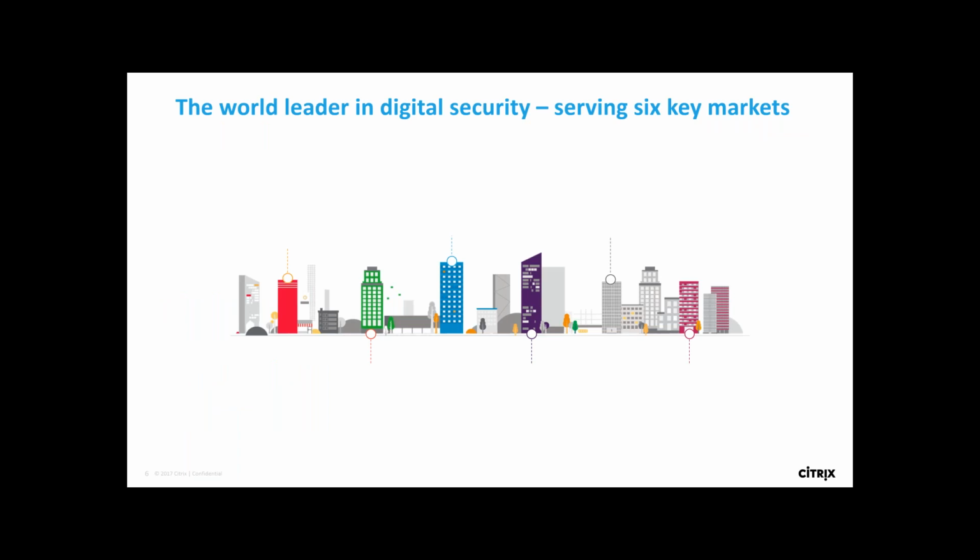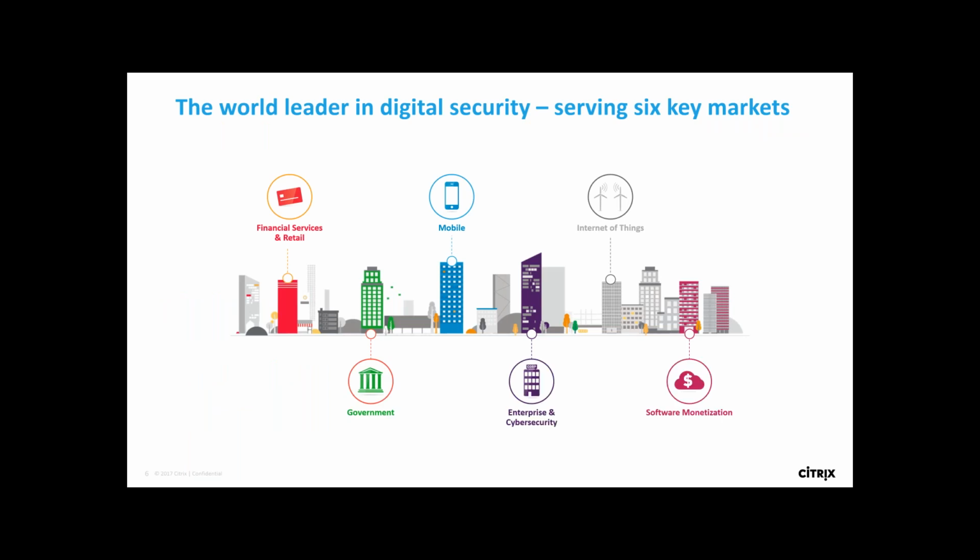A little bit more about Gemalto in terms of where we are and what we do. So we are a world leader in digital security, and we serve across 6 markets. So financial services and retail, if you're familiar with bank cards and credit cards, we are a chip manufacturer within that product space. So we encrypt and provide all of the data that goes on the chips in those financial cards. In the mobile space, SIM cards that go into mobile devices, we provide the technology that goes behind the encryption and the data management on those SIM cards.